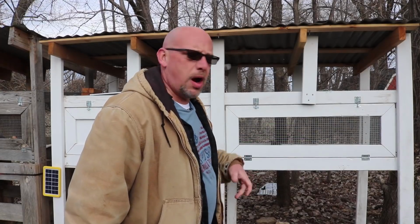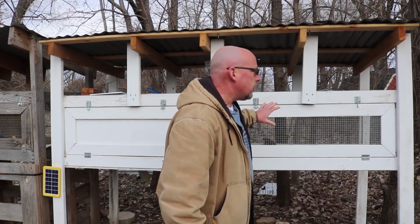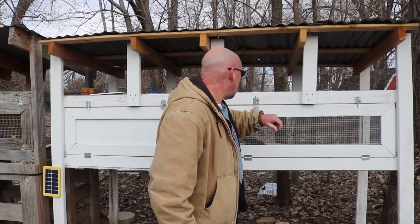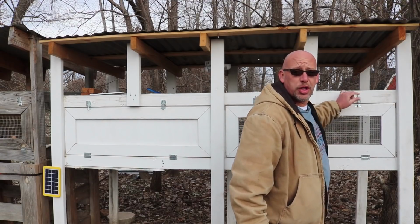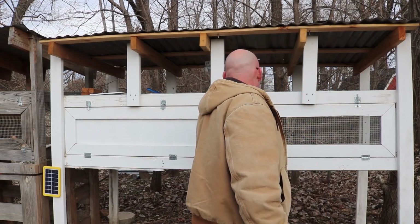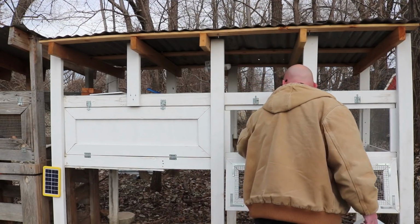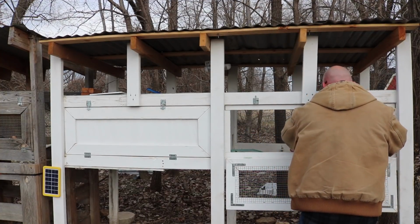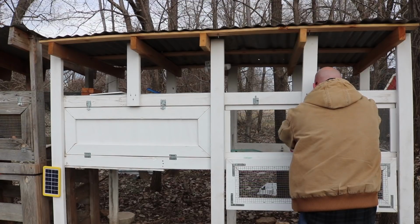Let me take you back and show you one of the other animals that I raise. All right, we're back here at the quail hutch now. So this is one of the other animals that I raise, the Coturnix quail. Let me get my chores done with them real quick. They've already got feed in their feeders, so I don't need to worry about filling these up today. Just give them some water.